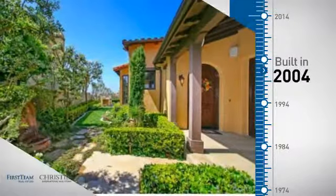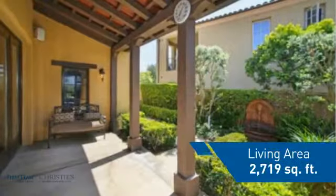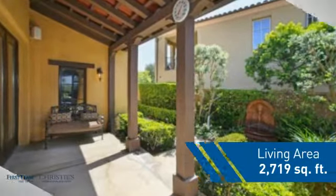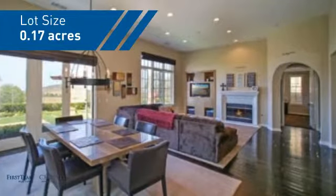This property was built in 2004 and features over 2,700 square feet of space, giving you a spacious layout to play host or kick back and relax after a long day.